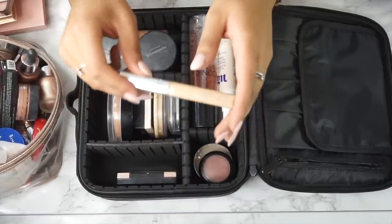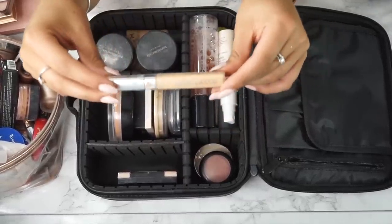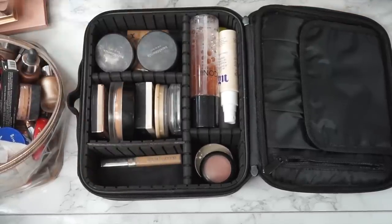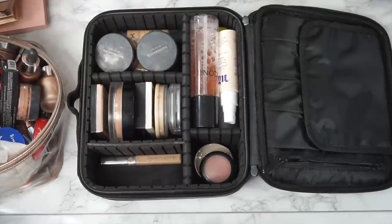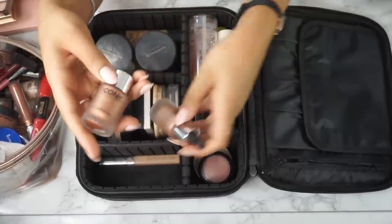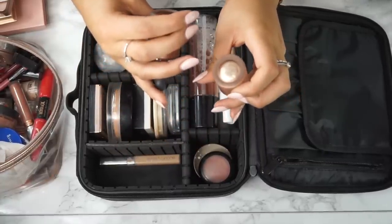At the moment, I only have one concealer in my whole makeup, which is this one. It's L'Oreal True Matte. So I'm also going to put this here. Actually, I might put that one there. There we go, that works better. So the concealer can go there. And then I'm also going to take my favourite London Iconic drops. This is in the shade Original, and then this is in the shade Glow.